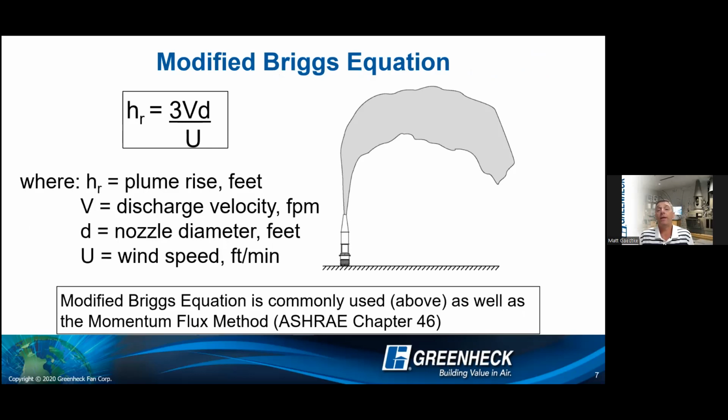Now, in terms of equations and overall goals here, what we're trying to do is get that effluent up and away from the facility, so maximizing that plume rise is extremely important. I mentioned this equation. This is the modified Briggs equation. This was used by ASHRAE up through the 2010 and 2011 timeframe, but it's very appropriate to understand what makes it up, because it simplifies the whole point of the goal: get that effluent up and away. In the numerator, we have velocity and diameter.